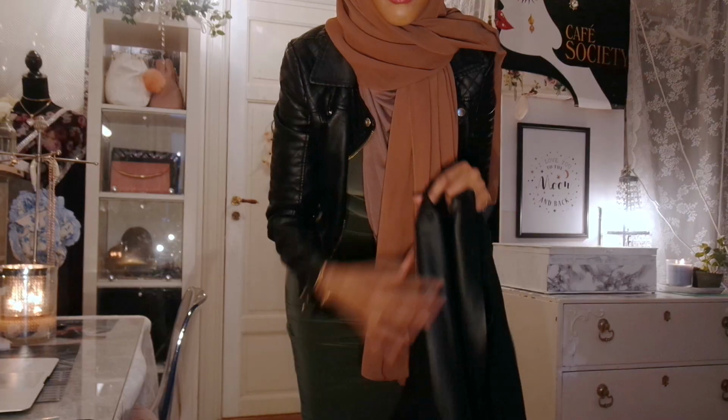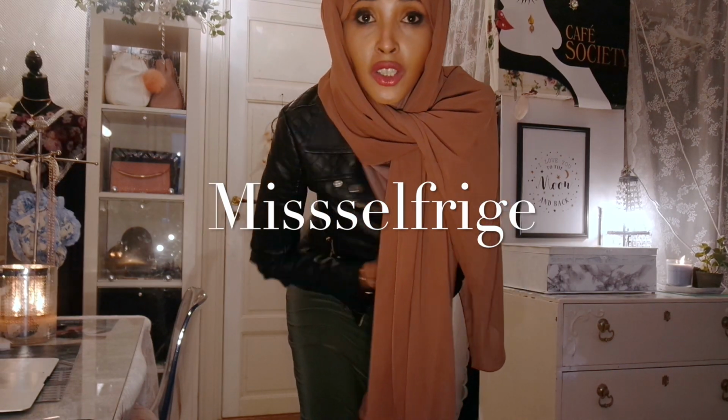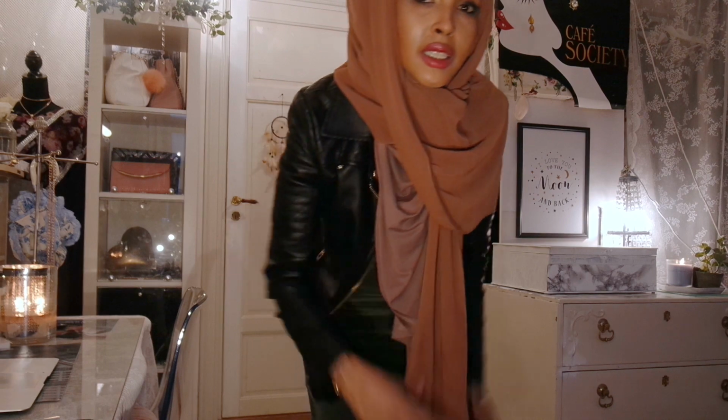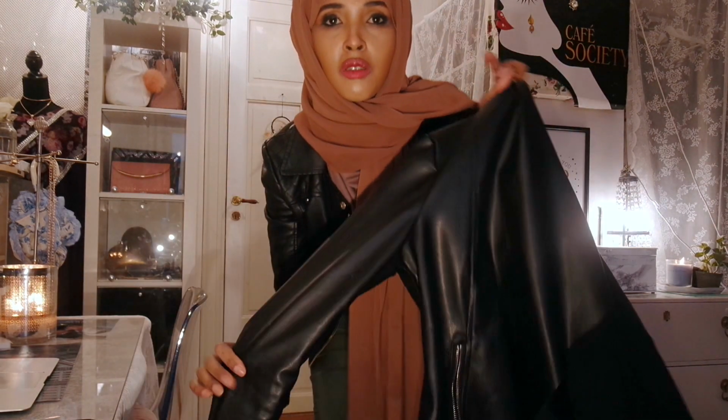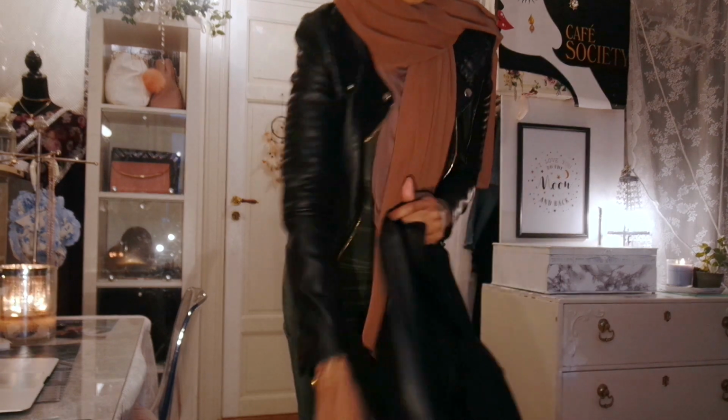Leather wise, this one is thicker. This jacket is actually from Miss Selfridges years ago, so good thing. I really love it. It never dies on me. It's super high quality. This one is thinner, leather wise. This one is thicker.